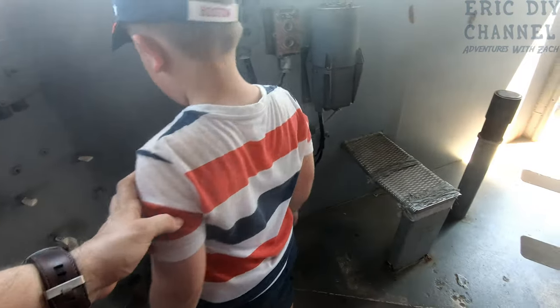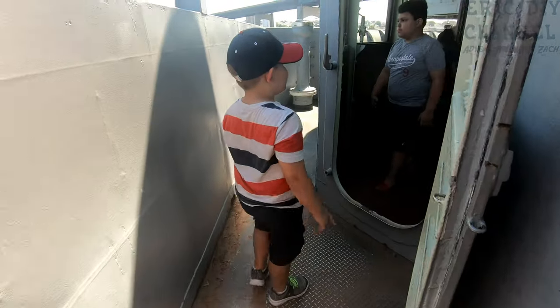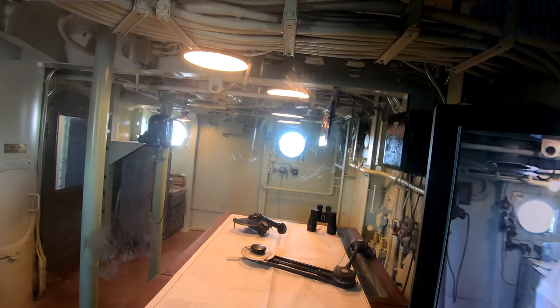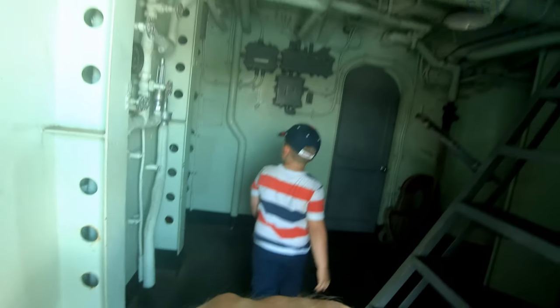All right, let's go this way, bud. Be patient. See that wheel? That's what turns the ship. These are the navigation charts, they knew where they were going. Map room. Muster on deck. Cleaning up. And there's the chow about 7 or 7:30. This is the battle dressing station.